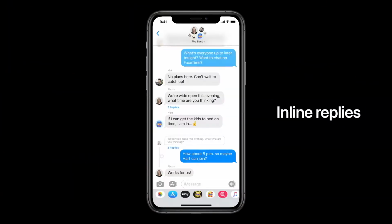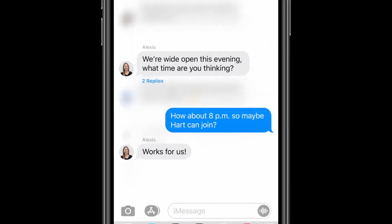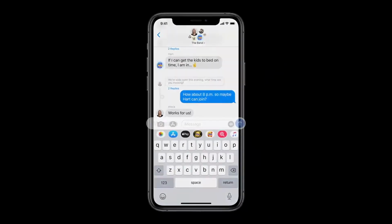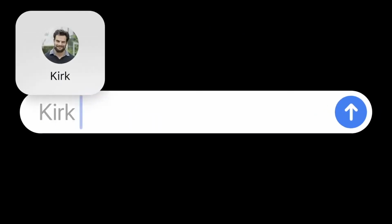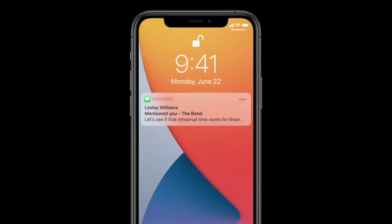Perhaps the most useful updates come to group messaging. Group messaging now supports inline or threaded replies, pretty much like every other messaging platform out there. On top of that, you'll be able to directly mention someone, and notifications can be configured to only notify you if you are directly mentioned.